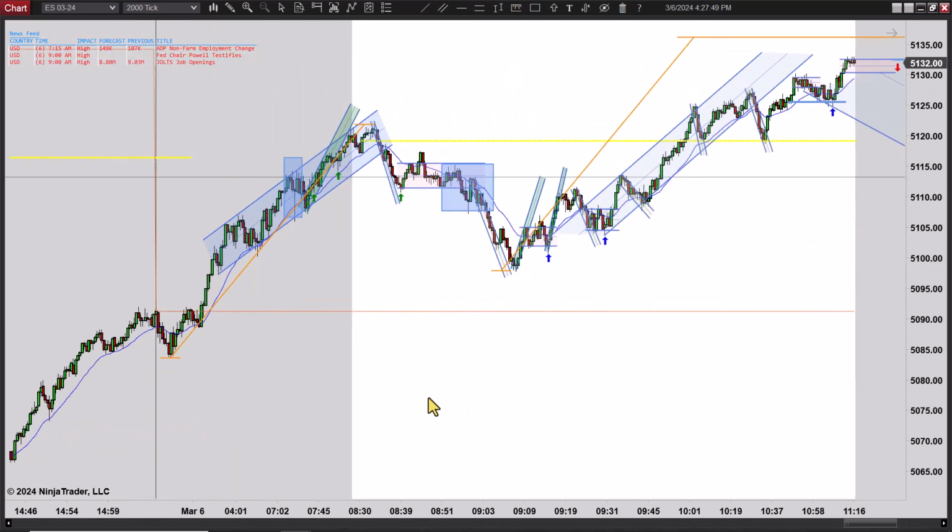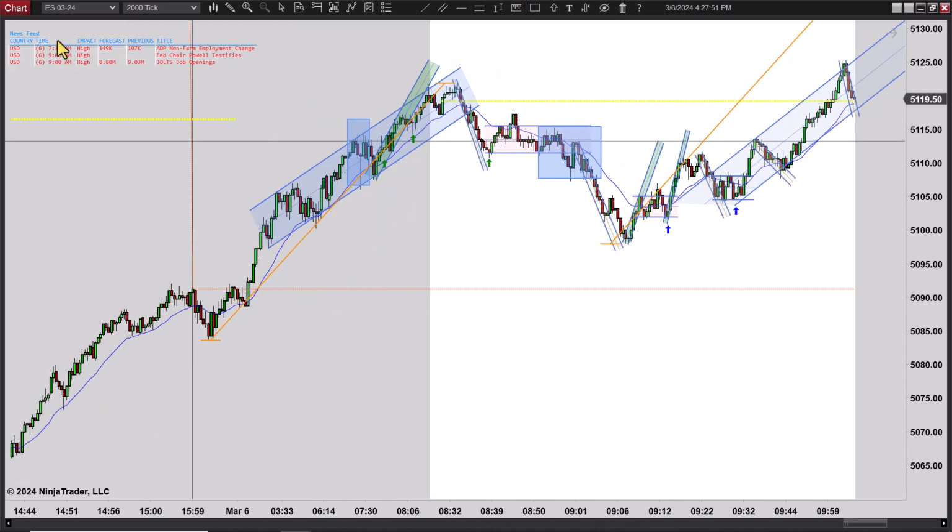Again, there's a couple of news items. There was one at 7:15, a couple of high volatility ones, unemployment or non-farm employment type stuff. So you got a little spot in here, and then at 9 o'clock you had the JOLTS job openings, and so you get a little spot in here, really from about 10 till 9 till about a few minutes after. As soon as it settles down, you can see it didn't really make a whole lot of effect there.